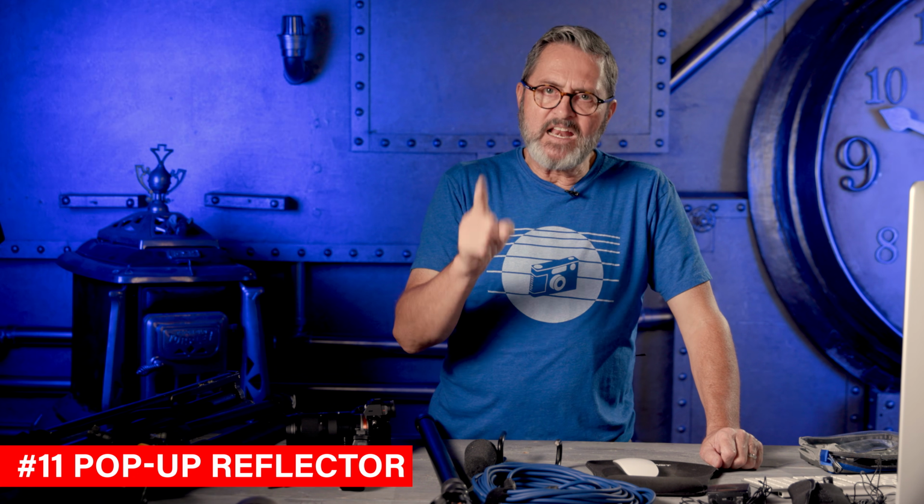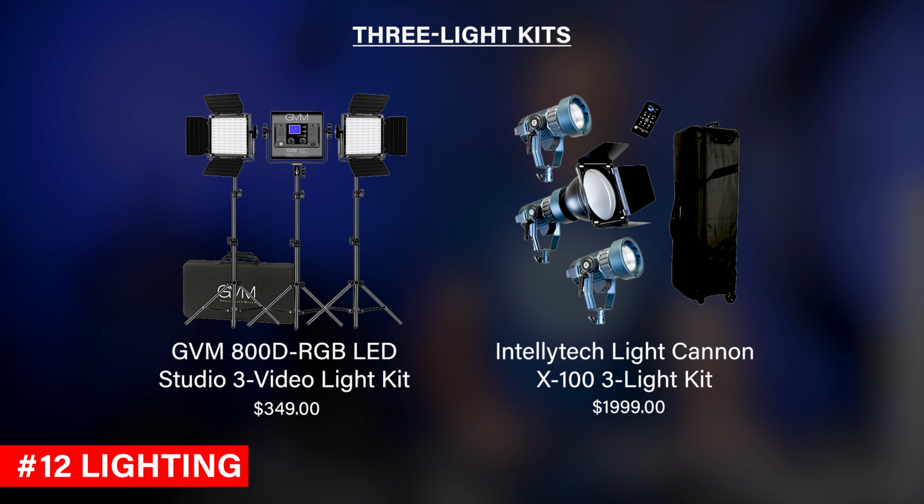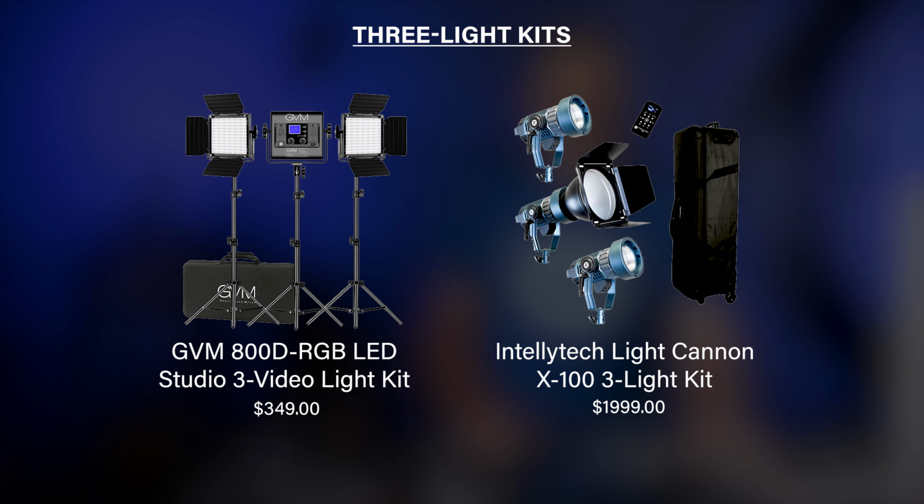The one item that I would get beyond this list in the lighting category is a pop-up reflector. Something that's a 4 or 5-in-1, so you have a translucent, you have a hard white, you have a black. It just gives you a lot of control. That's the first lighting device that I think every person should have. Then number 12 would be 3 LED lights. That way you can start setting up lights and be able to give a nice light on the person, some kind of modifier to be able to soften it or bounce it into a card that you put onto a stand. But now that gets into a whole nother world.